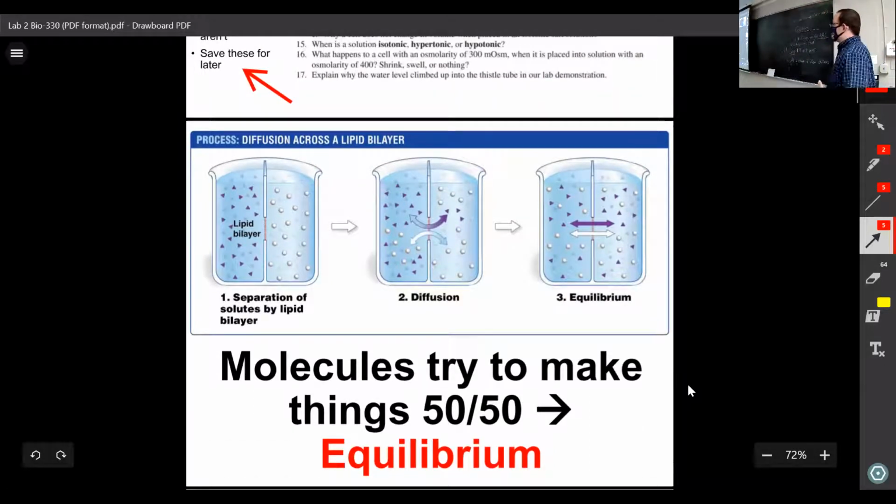So naturally, everything's going to want to go down this way. If something starts 90% on one side and 10% on the other, that 90% is on the higher concentration side and is going to flow down the gradient. It's going to go towards that 10% area so that everything eventually gets to 50-50. You're always going to see that, thermodynamics-wise, everything.